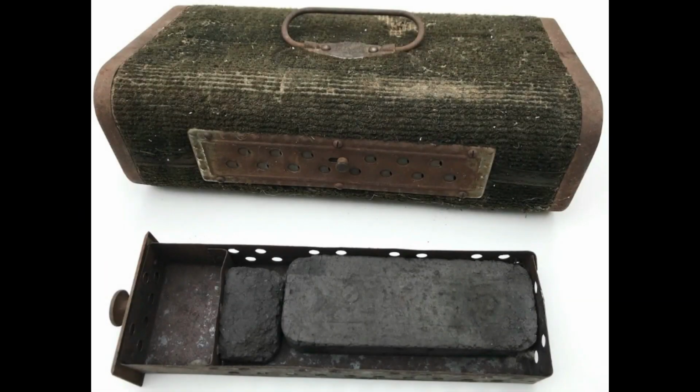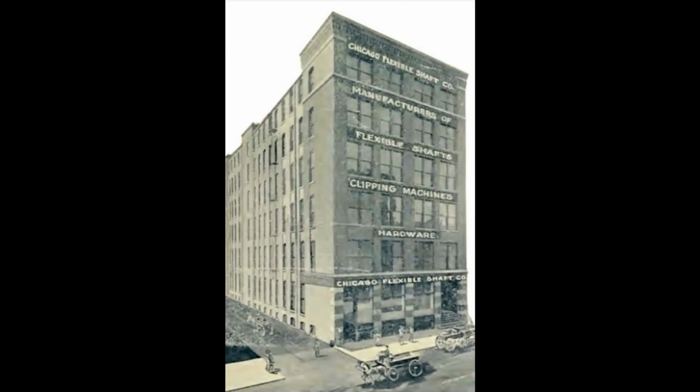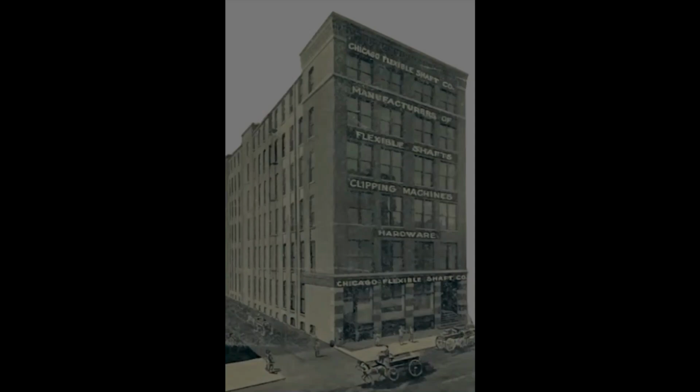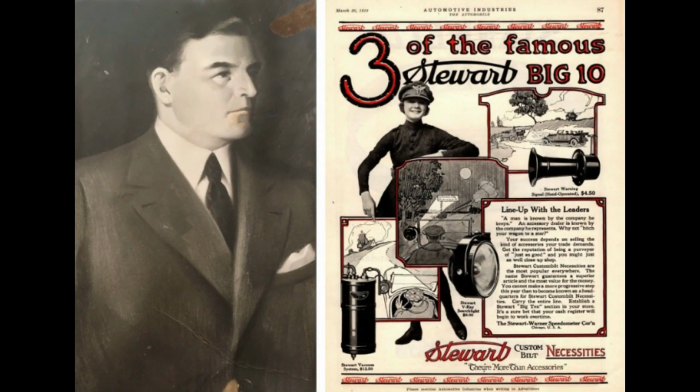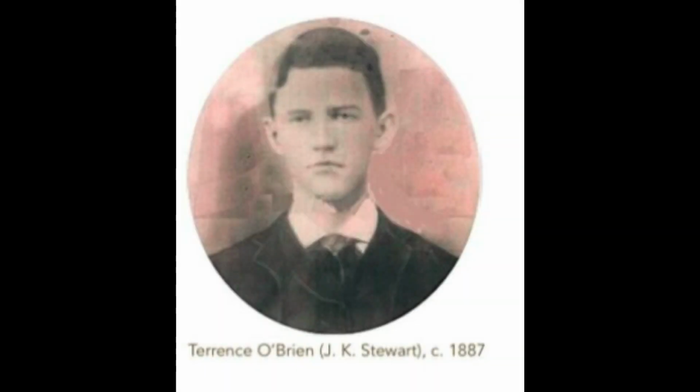This is the Clark Carriage Heater Model 7D. It was used to make carriage rides more comfortable during the cold winter months. Clark carriage heaters were made by the Chicago Flexible Shaft Company, eventually known as Sunbeam. Originally, they made horse clipping machines. The Chicago Flexible Shaft Company was founded in the early 1890s by John K. Stewart and Thomas J. Clark.